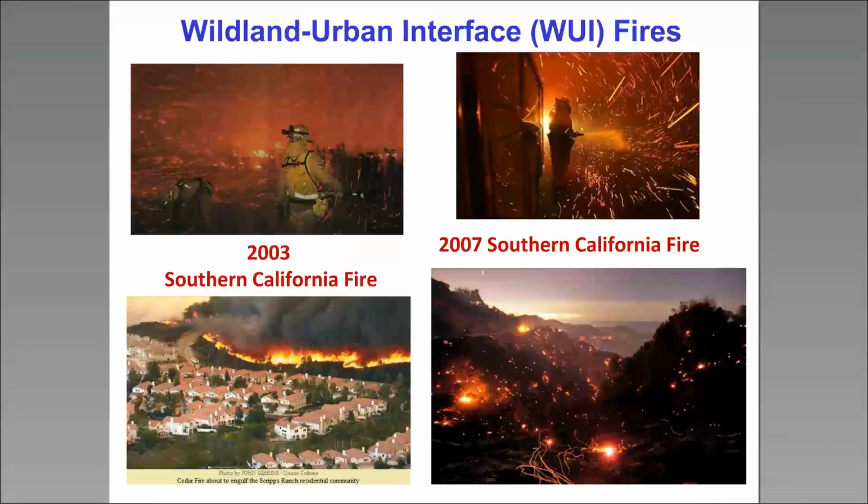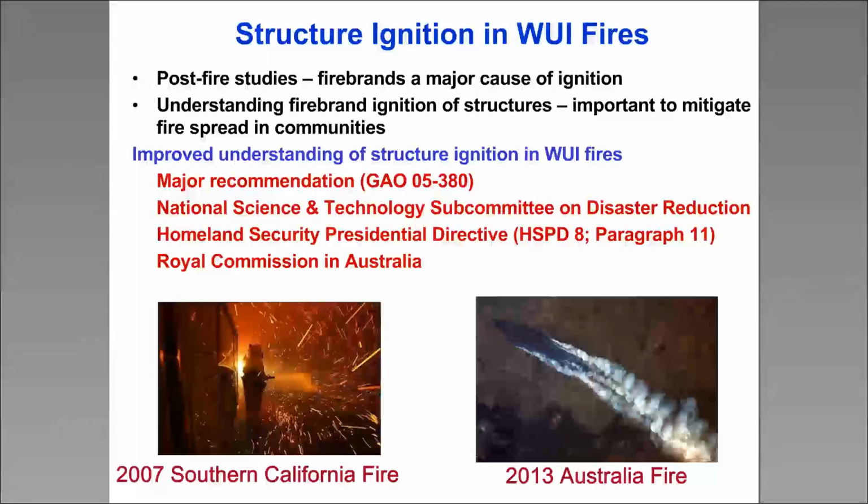If you look at a lot of post-fire investigation studies, here at NIST my colleagues have been involved in that, and many post-fire studies have also been done for many, many years in the literature. If you go back and look at this, both in the U.S. and the work that's been done in Australia, they always seem to come up with one major finding, and that's that firebrands are responsible for a lot of the ignitions. So clearly, it's important to understand these firebrand processes if you want to understand ignition in these fires.